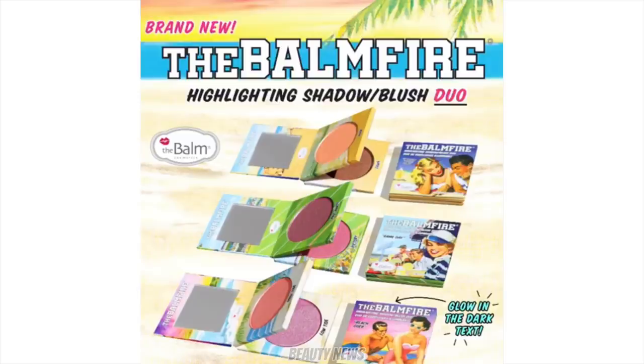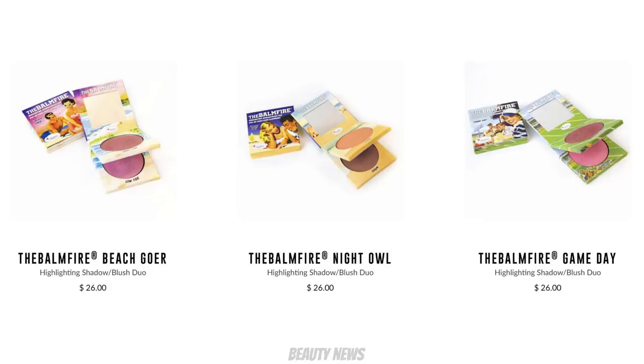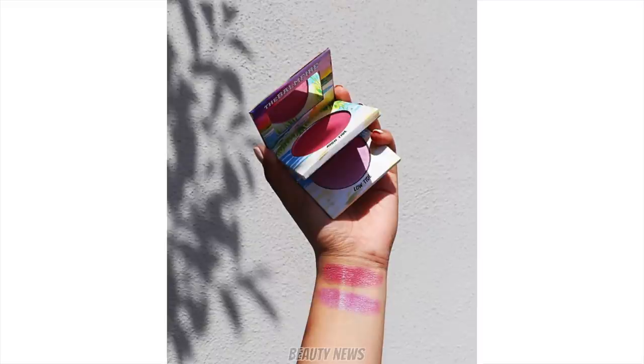From theBalm, oh, I don't know why I'm so excited about this, send help. We've got some new coloured face products. These look to be highlight and blush duos. I think they're multi-purpose duos. So these are highlighting shadow/blush duos. So you can either use them as highlighters, you can use them as blushes, or you can use them as eyeshadows. Right. These are available now, and there's three shades.